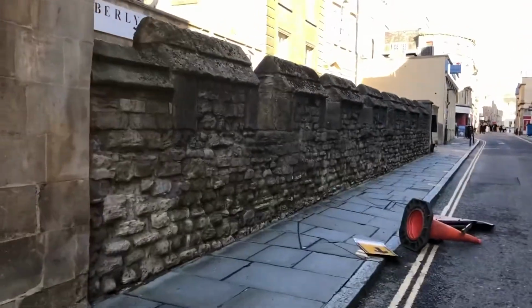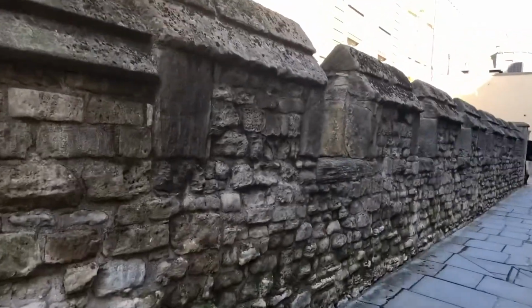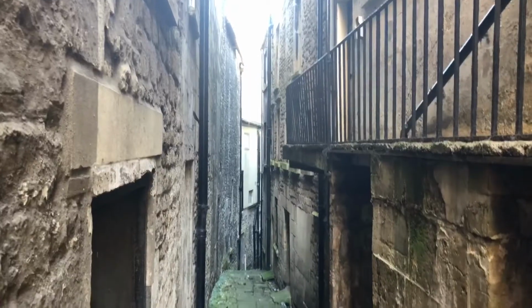We're going to have a look at some bits of old buildings, the city walls and a couple of medieval roads.